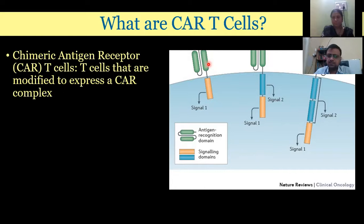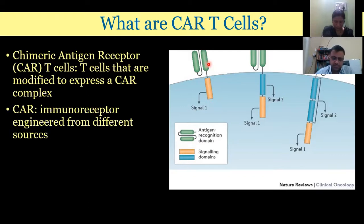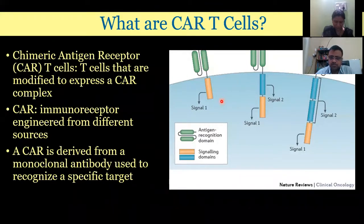But when this therapy was employed, not that favorable results were found. So what they did, they added another moiety, and that is a signaling domain. This signaling domain then gives more modulation and activation to the T cell, and then the success rate starts to increase. And in the third generation, we have one extracellular signaling, intracellular signaling moiety.